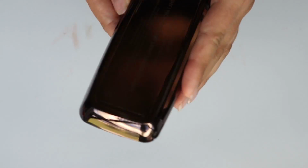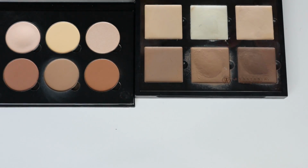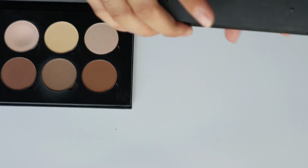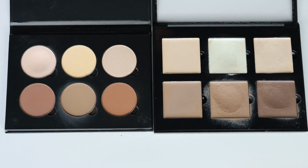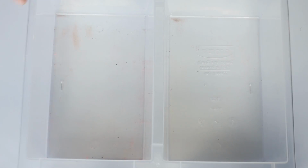This is the Hourglass Ambient Lighting palette. I really love this palette. I'm going to keep this, obviously. And then I have two of the contour kits from Anastasia that I will be keeping both because they're just classics. I have the cream version, I have the fair kit, and the light to medium in the powders. Just really great contour kits, good to travel with. I just really like it, so I'm going to keep both.